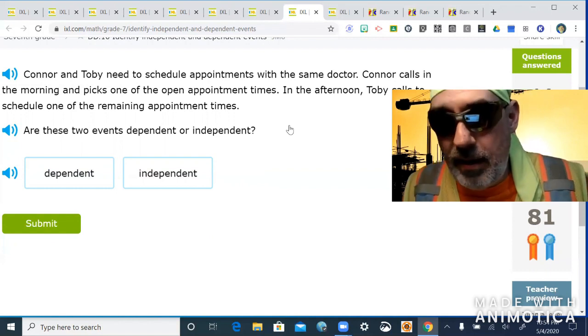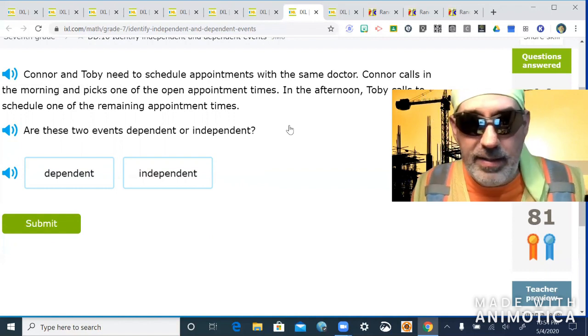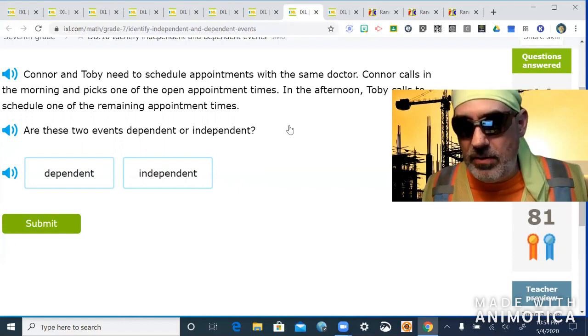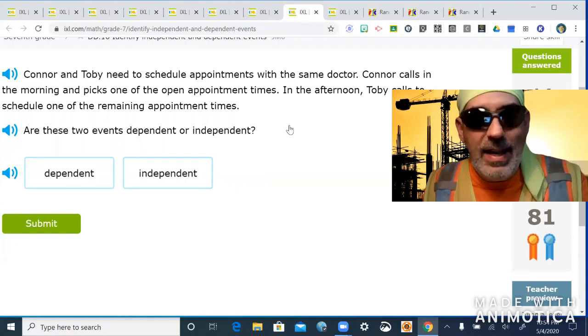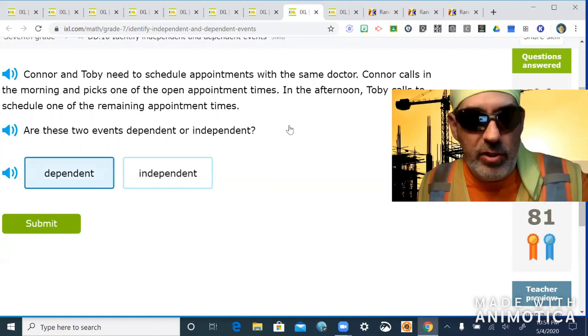Now, it's a big enough place and they've got multiple doctors, dentists, whatever this place is, so they could still get the same time with different doctors, okay? But again, it's going to depend on which doctor and everything else. So they are intending for this to be dependent. Just so you understand, there's no confusion.